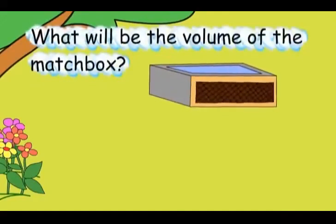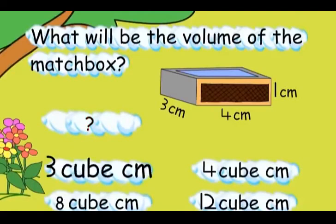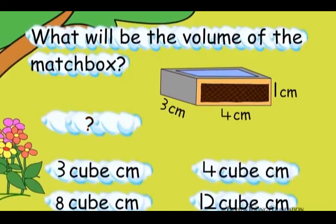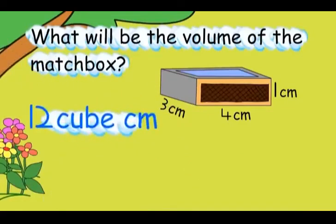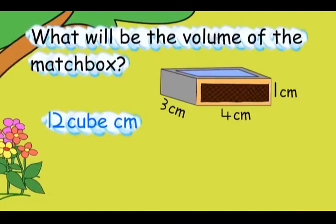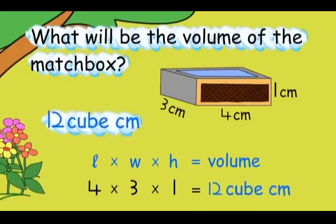What will be the volume of a matchbox, the height of which is 1 centimeter, width is 3 centimeters and length is 4 centimeters? 3 cube centimeters, 4 cube centimeters, 8 cube centimeters, or 12 cube centimeters? Cube centimeters.